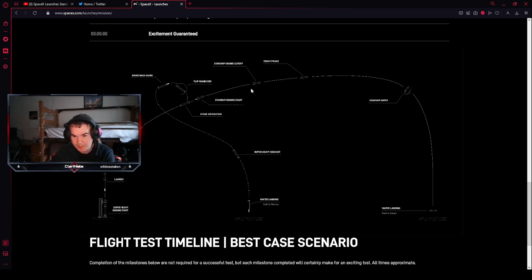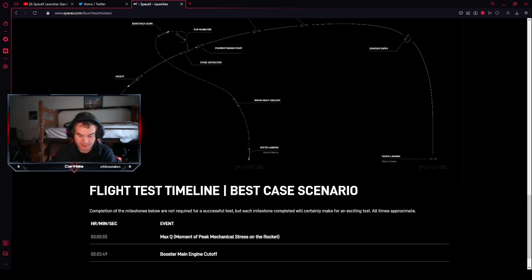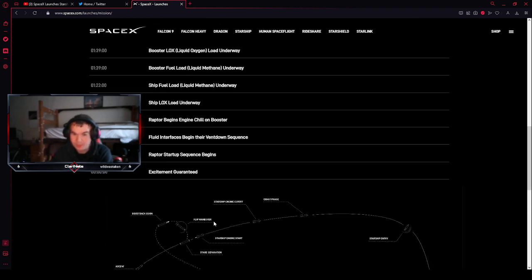Starship is gonna continue on its way until ideally its re-entry point, to which it's going to attempt a belly flop maneuver all the way straight into splashdown. Hard splashdown. Keep in mind, it's not gonna do a landing maneuver at all to slow down. They're just going to try and get it through the re-entry portion.